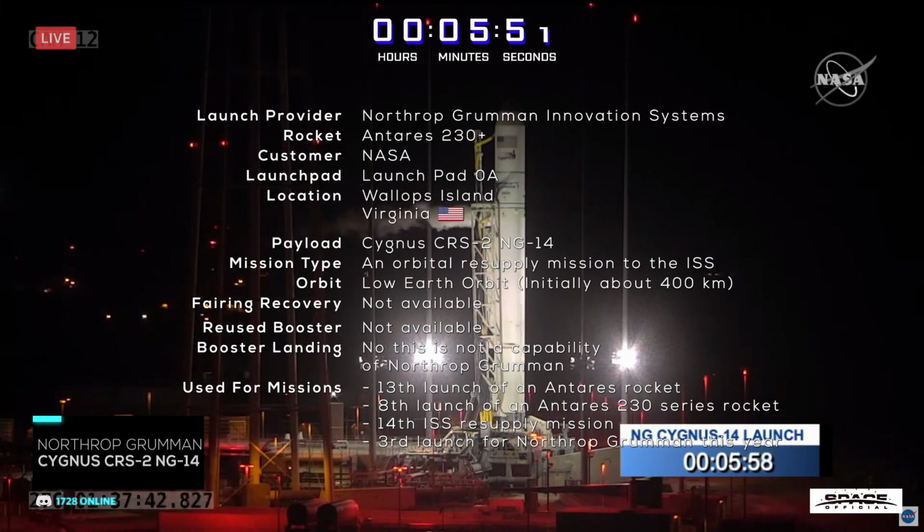T-minus 6 minutes and counting. In about 2.5 minutes, the ground sequencer will initiate the auto sequence handoff for the terminal count. TN2 confirms. Roger that. Site control will check step 398 complete.